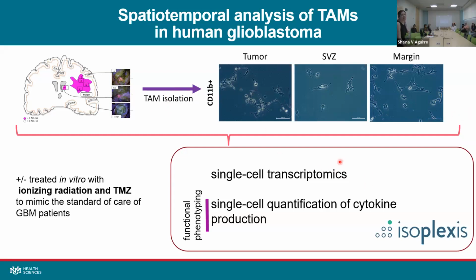Then we want to run single-cell transcriptomics because that is going to give us the map of their nature. But something that I come across over and over again is the importance of functional phenotyping. It's not enough to see the transcriptomics. We have to know how they are acting at a functional level. And we are also interested in knowing if, after treatment that mimics the standard of care, the nature of this is going to change. Are they going to function differently? This is how the Isoplexis technology comes in, because it has the capability to help us quantify cytokines in real time in our cells.